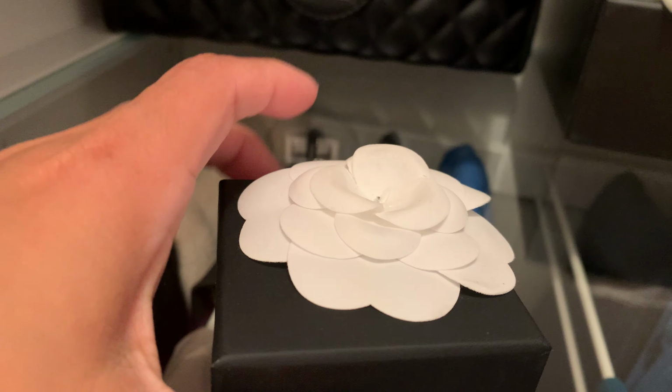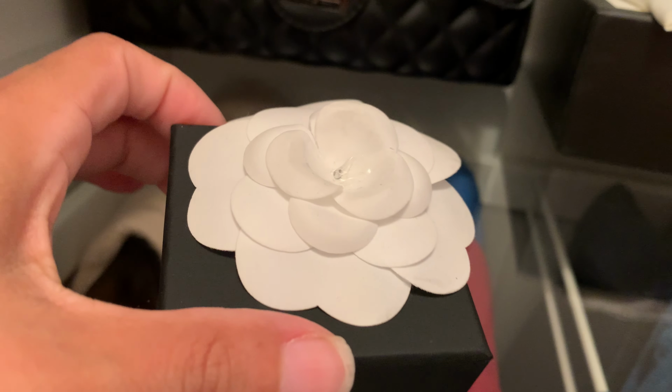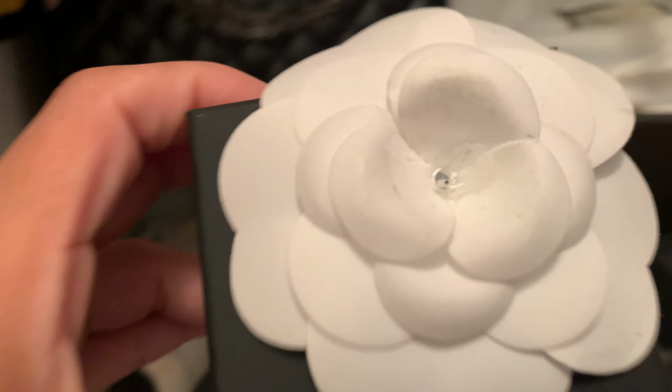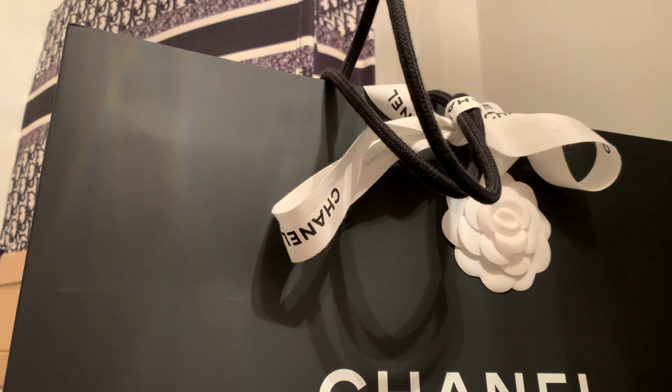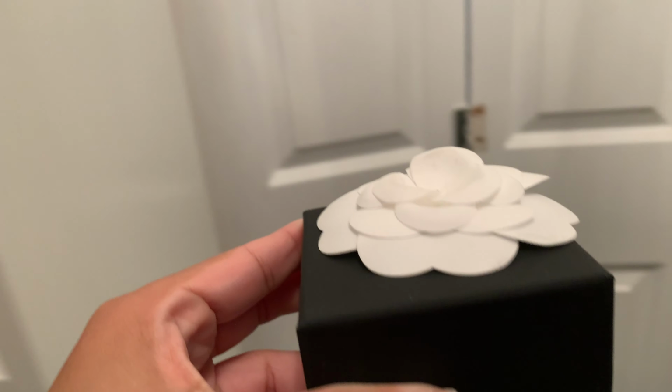And I will be back very soon with my unboxing of my Chanel purchases from the boutique. And just really quick show you right there. It's my bag with my goodies inside. I have 2 goodies to show, but for now we'll just show these little earrings.